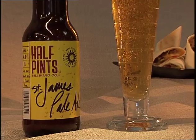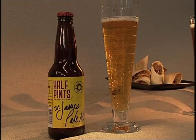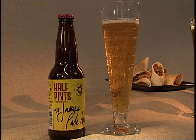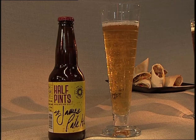Let's. Half Pints, fabulous brewery, locally made here in Manitoba. St. James Pale Ale. This is fabulous, nice, light and crisp. Really wanted to play off any of that spiciness that might be in the taquitos. And a little bit of floral notes almost on the finish. Again, nice on its own, but it should work really well with the taquitos.